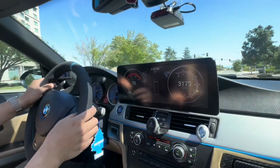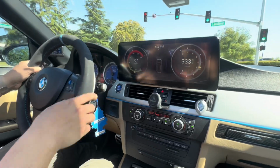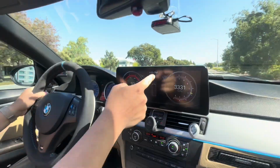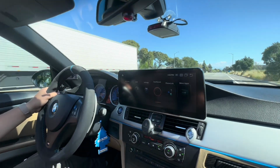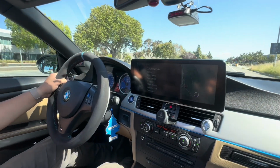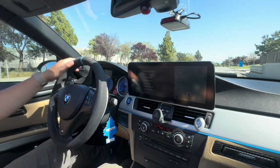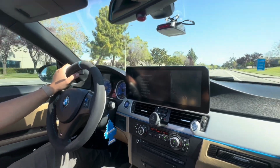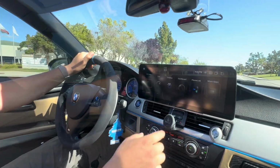Sometimes I like to leave this screen on, which shows me my revs and my speed, along with what time is it and the temperature. So pretty useful stuff. If you hold the menu button, you can go right back to the OEM screen. So this is useful to change your settings in the main screen or the main iDrive. But I don't really spend much time on the screens. I just always stay on the updated screen.